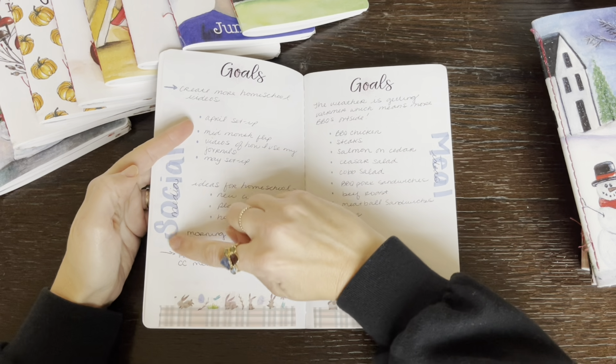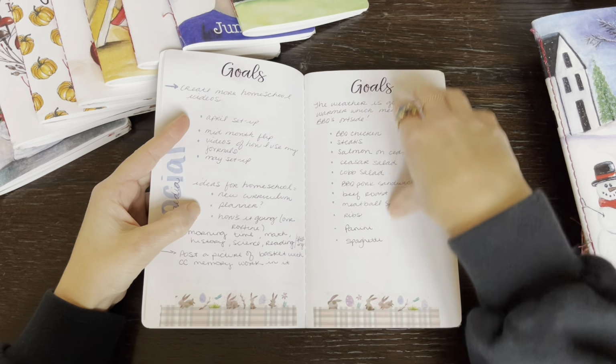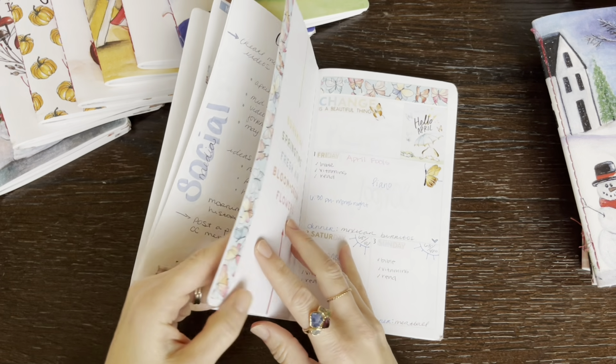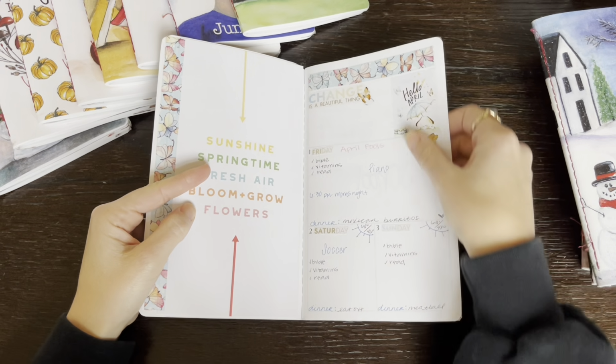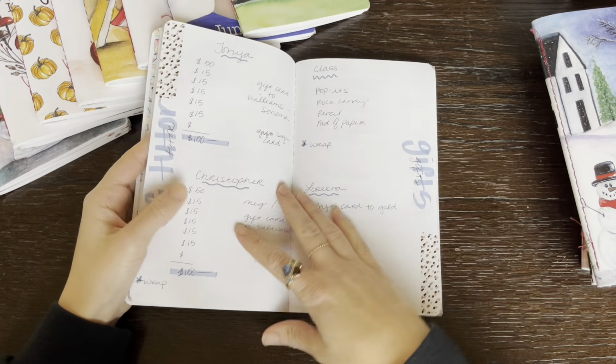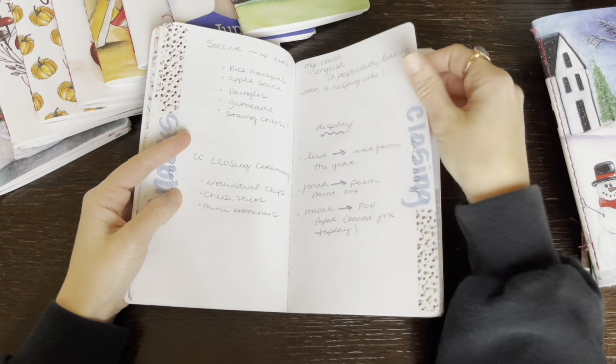I forgot that I wrote these on the side. I kind of like that. I like that look. Oh, these are taped together. And I'm just going to do this quick flip.